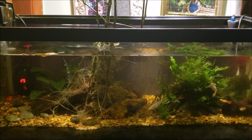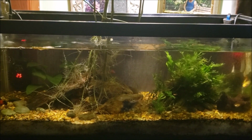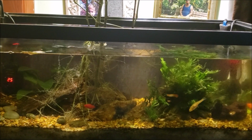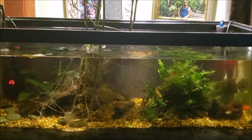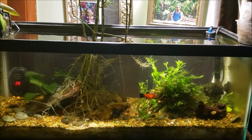So why this tank suddenly smells a little funky, I don't know. But we're going to get in there and do a water change and see if I can't figure it out. Maybe I just need to vac some of the crud out of the corners and stuff, but I don't know. Anyway, we're going to find out. So there's your before, and there's your after.